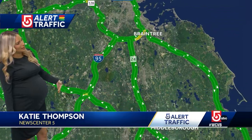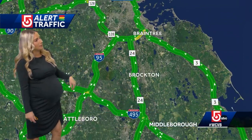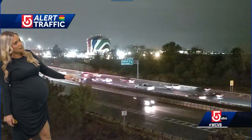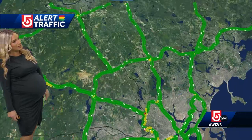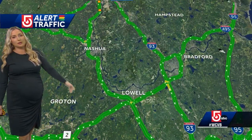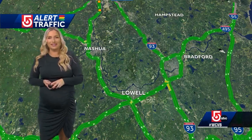Outside of 128, roads look good if you're coming up from Rhode Island or maybe up from the South Shore area. Things look good. Looking at the expressway itself, HOV lane is open as we look by the gas tank. And then for those of you coming from the north out of New Hampshire, maybe 93, roads are moving well heading south. Doug?